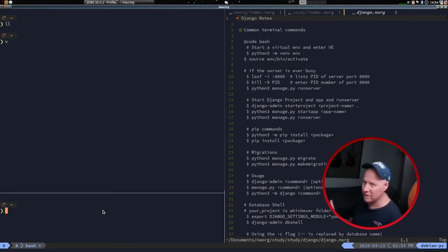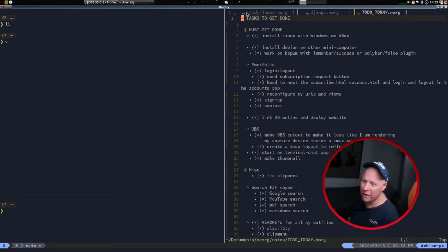Now, a lot of these commands I have kind of hardwired, but not all of them. For the most part, I write these notes and I take notes when I'm practicing programming, when I'm practicing different things. And this allows me to keep documentation on everything that I'm doing. I keep a journal that I try to enter something in every day. Last week, I think I went all week without a single entry, which is very uncharacteristic of me, to be honest.